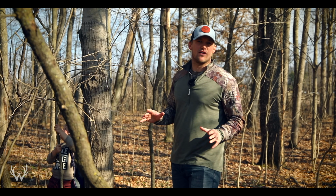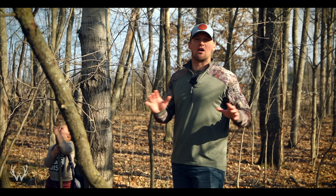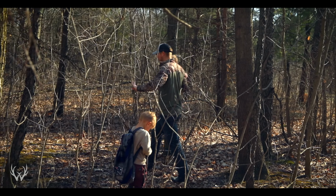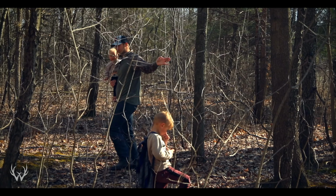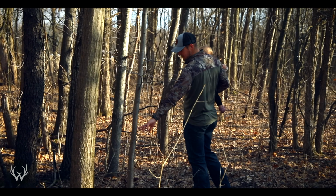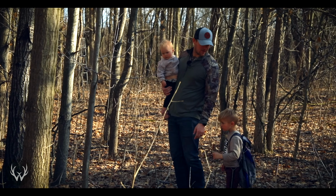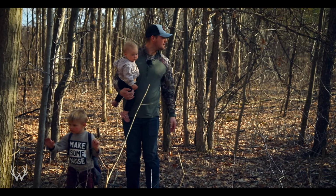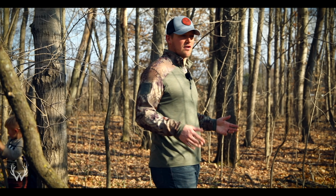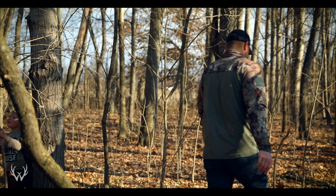You don't really want to be looking for the sheds where the deer are during the hunting season. You want to be looking for these sheds where the deer are during late January, February, early March, when they're going to be dropping their antlers. And this particular location in this whole area is where the deer are bedding down next to our food plot in January and February. So we're going to look around in here, see if we can find another antler. You ready, buddy?